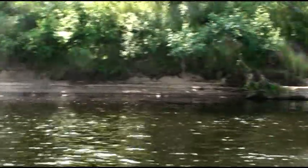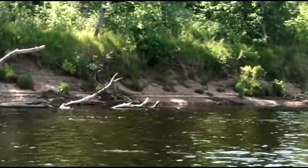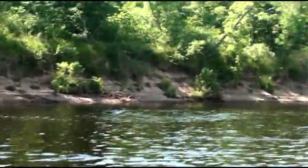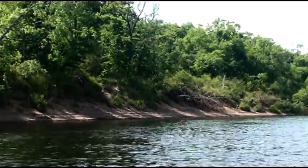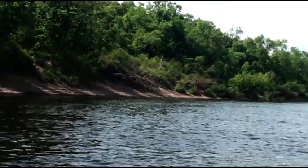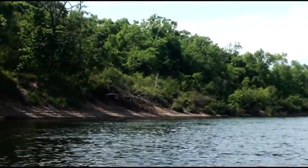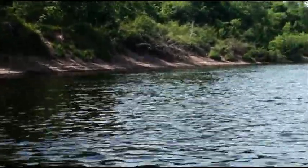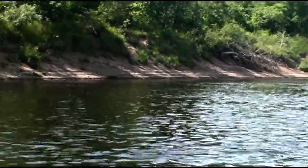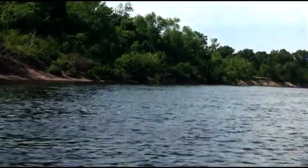Okay, we're traveling on down the mighty Chippewa River, and I wanted to show you an example of the erosion that's continually going on this river. You'll see here that the bank is pretty raw. Sediments are coming into the river. It's actually even taking the trees out, and the reason is because when the current goes around these outside meanders, it's the strongest and has the most force against the bank.